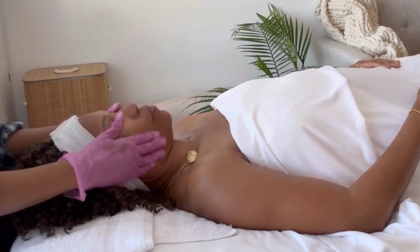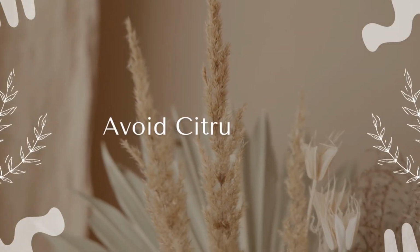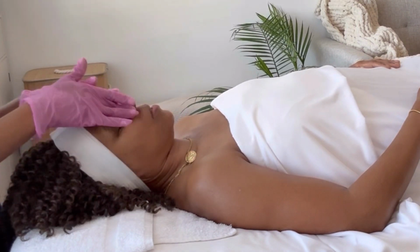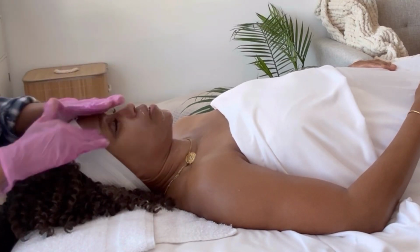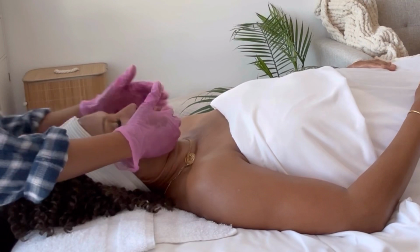Now, when you're making these DIY home remedies for your skin, you might want to skip citrus. Avoid using acidic fruits and some acidic essential oils in your DIY concoctions. Only mild essential oils are really safe for the skin and they need to be diluted in a carrier oil.